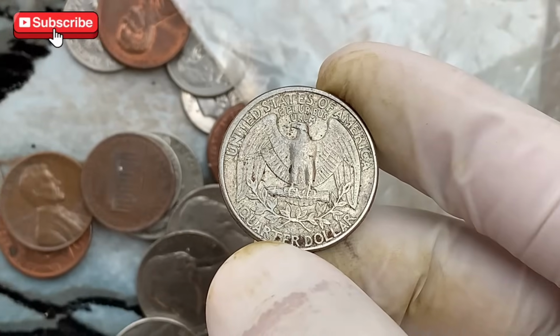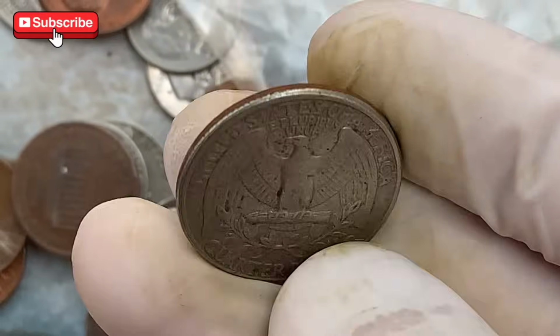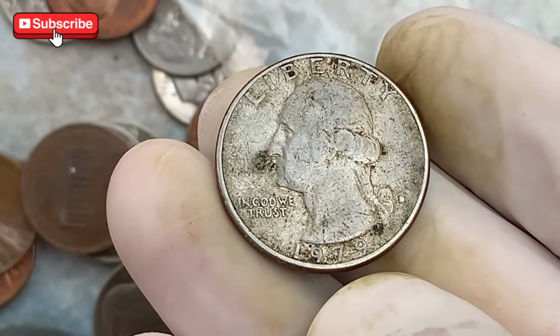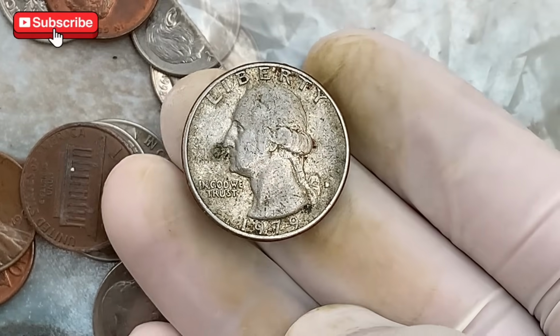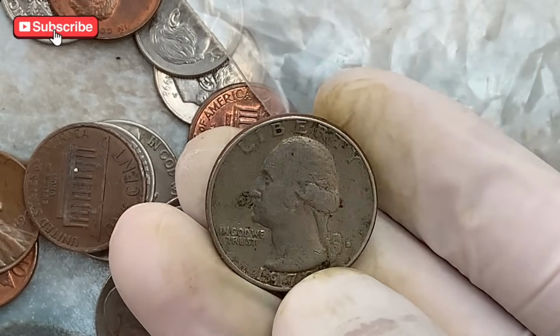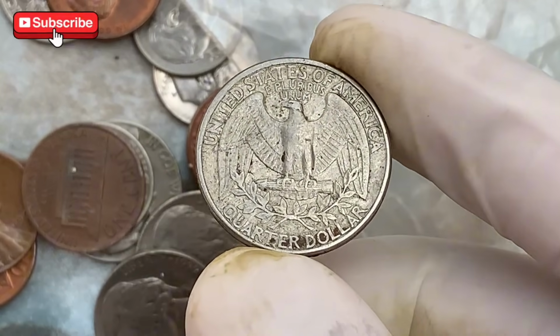Clipped planchets, for instance, occur when a blank that's been improperly punched from a strip of metal misses part of its outline, leading to a crescent-shaped blank that, when struck, shows a curved missing section along the rim. Collectors prize these for their dramatic appearance and absolute uniqueness. No two clipped planchets are exactly alike.